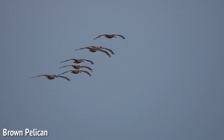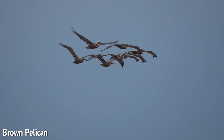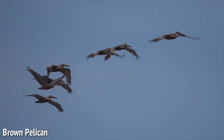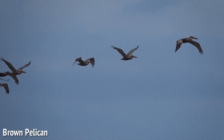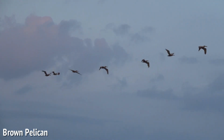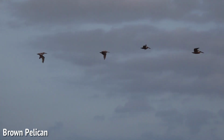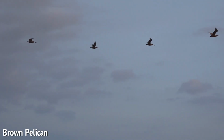Oh yeah, and I had to put this sequence in of the brown pelicans as it's one of my most complete single take shots ever. I was really happy with it as it flows nicely, and you really get the feel of how these birds assist each other with lift by flying in formation like this. It's a pelican roller coaster, and I love watching these fellas.